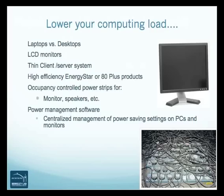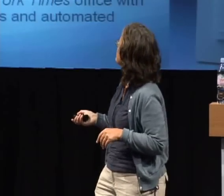Energy Star products historically haven't mandated good sleep modes for most office equipment, for most computer equipment. So you can buy networked power management software that controls and programs a network worth of computers within your office to have good sleep modes.